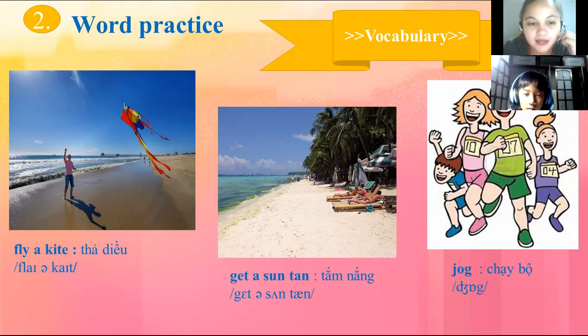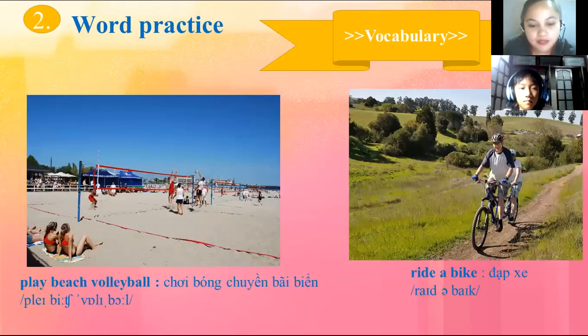Okay, next one is jog. Jog means running. All right, so where do you think is the best place for jogging? In the street. Okay, why do you say in the street? Because the street is long. We can jog. Yes, very good. The street is long and the surface of the street is, what do they call this one? It's smooth. It's smooth, right? Yes. Okay, very good. Next one.